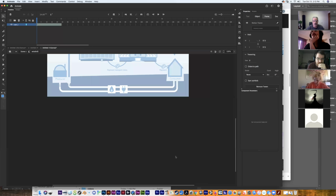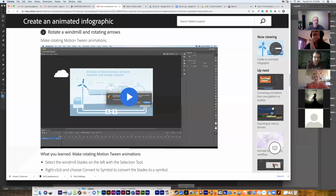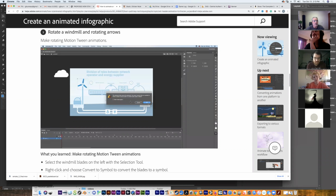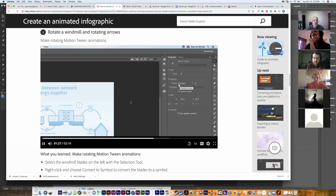And once again, this is just like the cloud. It's a symbol within a symbol. If you want to do an animation within a symbol, you have to turn the first object into a symbol in that animation. It now asks you to convert the blades to a symbol again. Just click OK to let Animate do this for you. The timeline has now been changed because Animate has added a motion tween of 1 second to your timeline. We only need to change one option in the Properties panel to make a rotation. Just go to the Rotation section and enter 1 in the Rotate field.